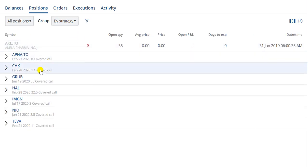In my TFSA, I had 100 shares of the QQQ, a covered call trade, but I got out of it. I will try to get back into it. I'm left with a bunch of covered calls in my TFSA that I really don't like.